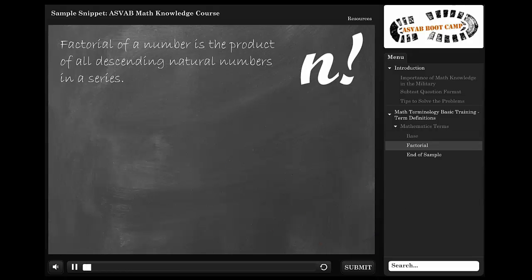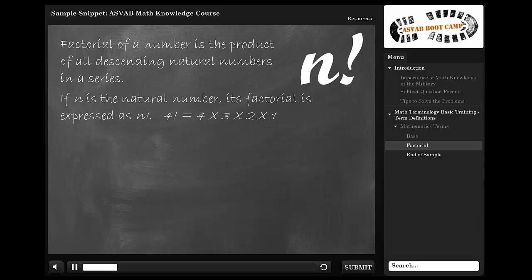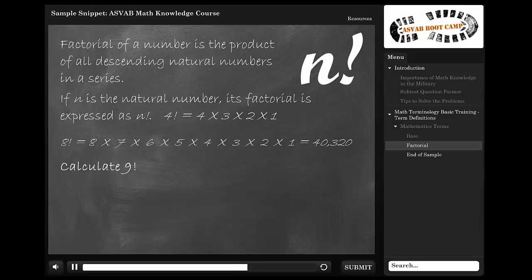The factorial of a number is the product of all descending natural numbers in a series. It's denoted by an exclamation mark. So if n is the natural number, its factorial is expressed as n!. For example, 4! means 4 multiplied by 3 multiplied by 2 multiplied by 1, which equals 24. Similarly, the factorial of 8 is 8 multiplied by 7, multiplied by 6, multiplied by 5, multiplied by 4, multiplied by 3, multiplied by 2, multiplied by 1, which equals 40,320. As an exercise, determine the factorial for 9 and 10. Once done, click Submit to validate and continue.